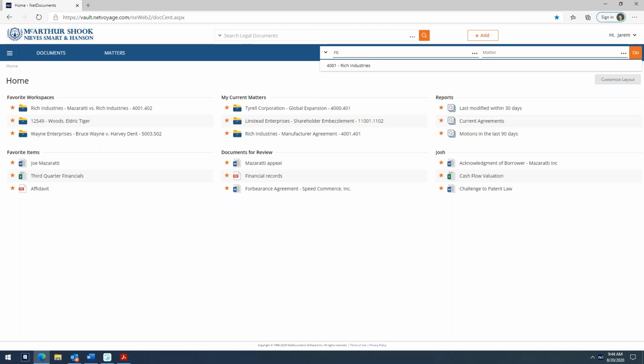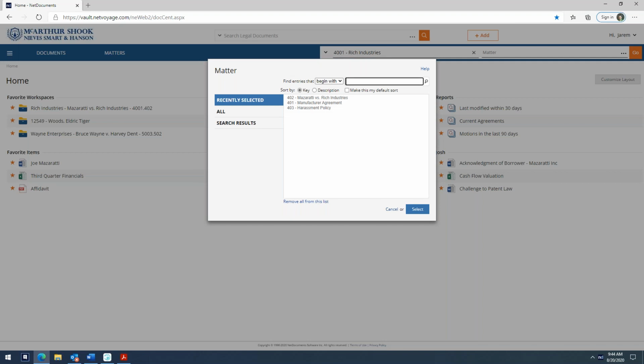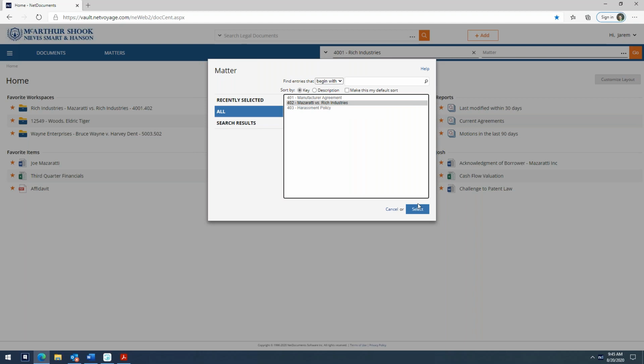So we're going to look up Rich Industries, and I'm just going to type in Rich or start typing it in, and you see that it starts giving me suggestions based on what I'm typing in for the results. And we're going to go ahead and choose Rich Industries. Now, if I want to look up the matter because I don't remember the name or the number, or I want to see a list of all the matters that have been set up, you can always use the 3 dots ellipses, which will take you to a lookup table. So if I click on that, here's the lookup table. NetDocs likes to show you your recently looked up items. If you want to see all, you just click all, and then it will show you a list of every matter that was created for that particular client. So we're going to use Maserati versus Rich Industries.